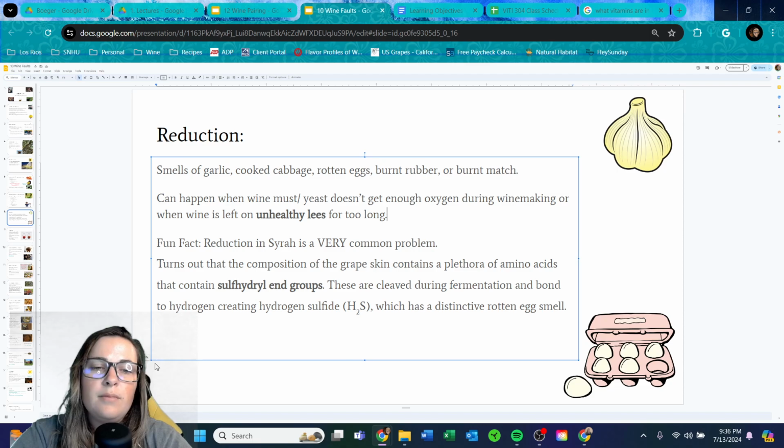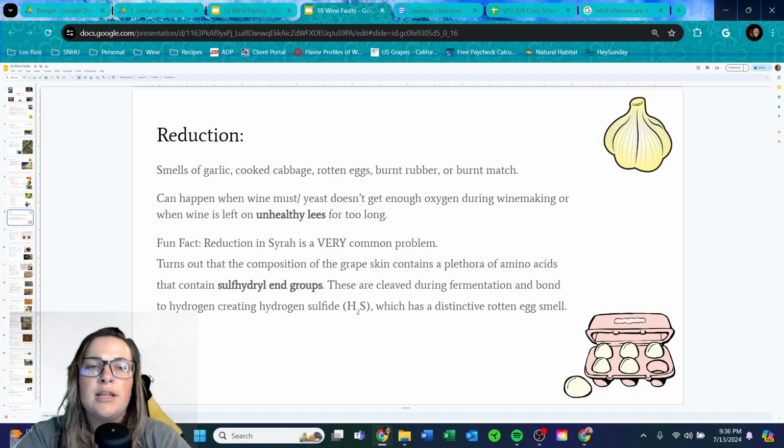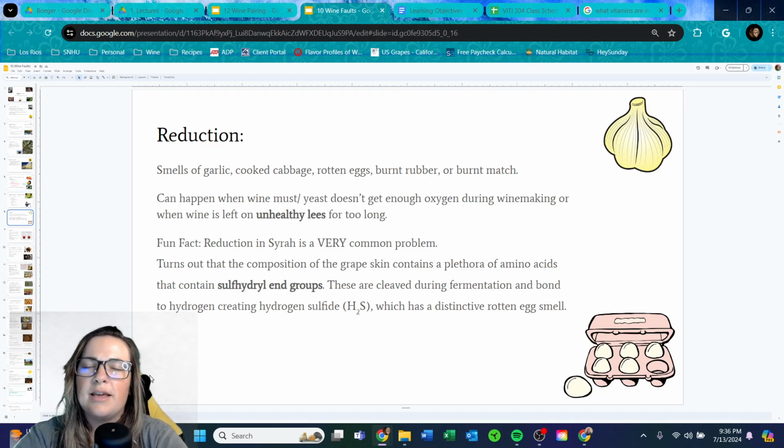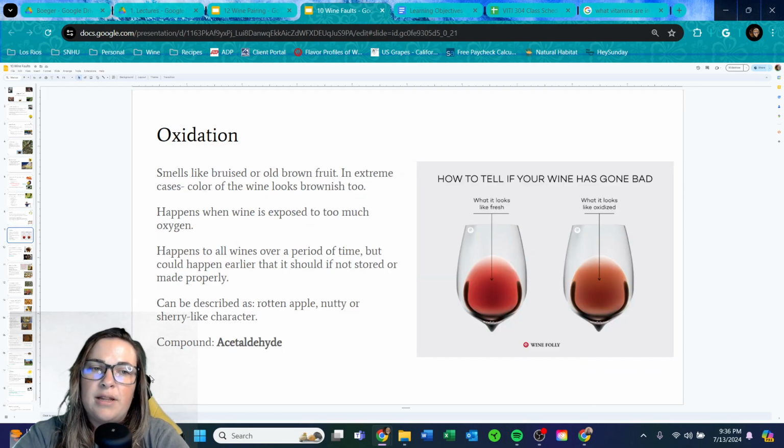Those are very, very common forms of reduction. Even for wines that are bottled without being filtered, it's very common to get that reduction because there's leftover yeast in the bottle still, so you can get some of that character. Just put it in a decanter and let it open up and give it some time, and I promise it'll be a completely different wine. Give it 30 minutes, give it an hour, and it will be okay.